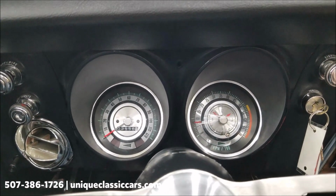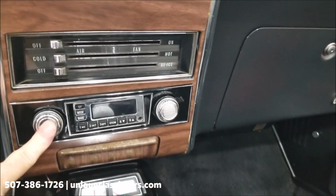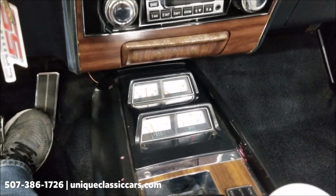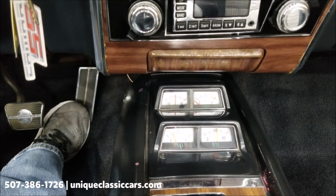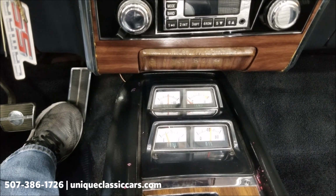Sure, we're in neutral here. I did not get the radio to power up, FYI. Tried a couple different things, didn't have any luck with it. There you can see the gauges down below. Maybe you can, the glare off of there. There you can get a look at it. Fuel gauge, amp meter, oil, and of course temperature.